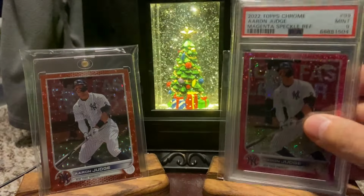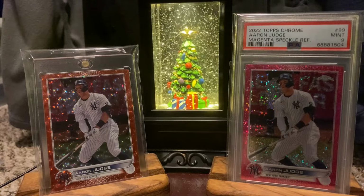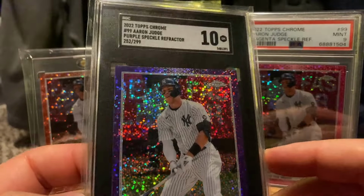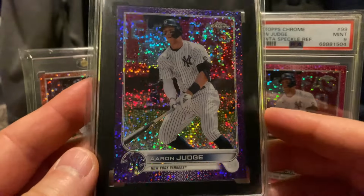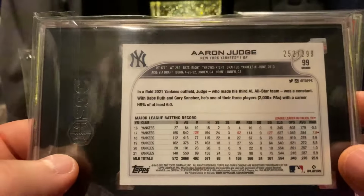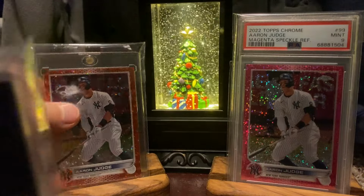And continuing on after that, how about another speckle refractor? How about the purple speckle refractor in a Gem Mint 10? Definitely has a holiday feel, and this beauty is out of 299.